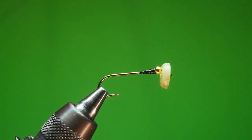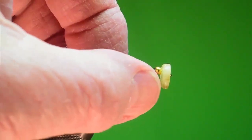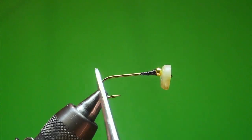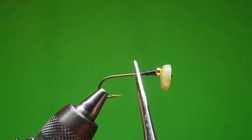This one will really give a jump up when you give it a strip. But also notice that the size of the button is much larger than the spacer. And you're going to really have some trouble with your fly if you don't do something to counteract the force that this larger button creates here.